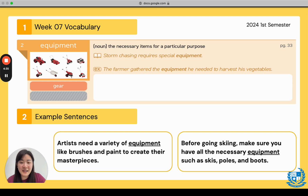The farmer gathered the equipment he needed to harvest his vegetables. Good job. I know that you're reading with me now, right? So here, as you can see in this picture, these are all different types of equipment that a farmer may use when he has to harvest his vegetables, when he has to grow his vegetables. Okay, equipment, the necessary and needed items to do something.